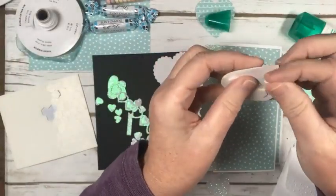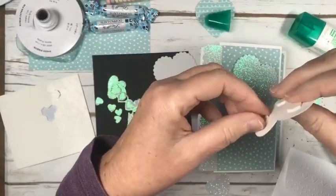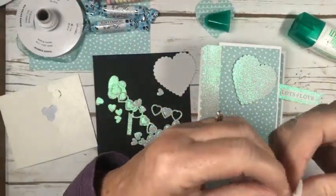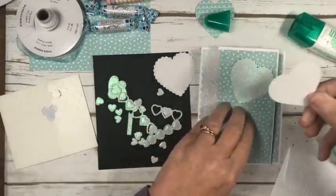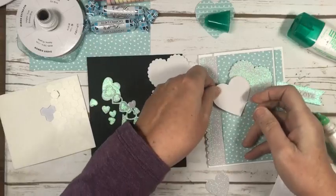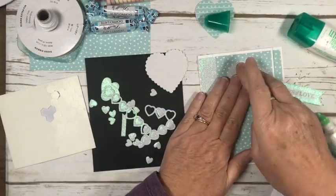I just love things that have texture. So this is soft and velvet. This is sparkly. Shimmer, I think they call it. Whoops. That's on flat.